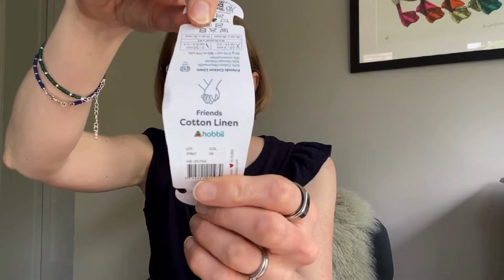The yarn is from Hobby, and they sent me this to try, and I had to do 2 or 3 posts showing the yarn and reviewing it. It is called Hobby Friends Cotton Linen, there's the label. It is made of 50% cotton, 35% viscose and 15% linen, and it's yarn category 1, super fine, and the recommended hook size is 3 to 3.5.